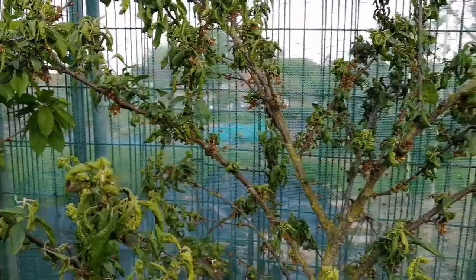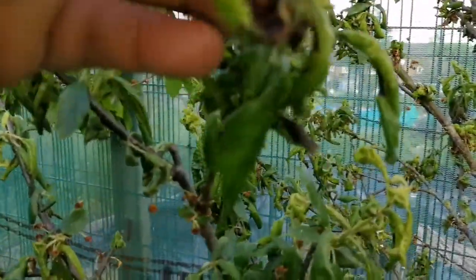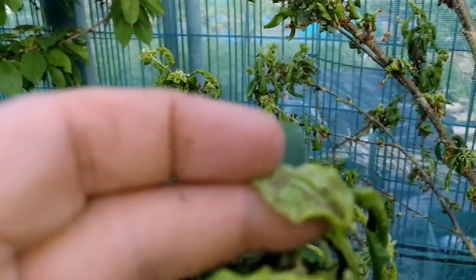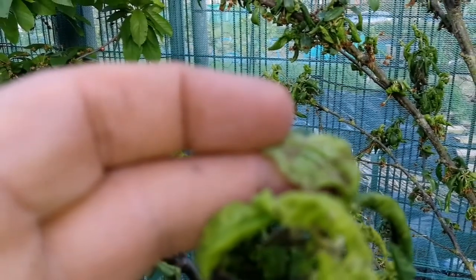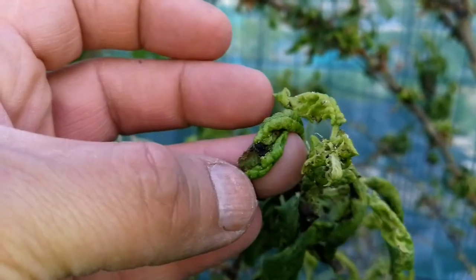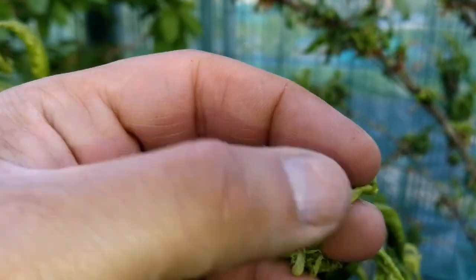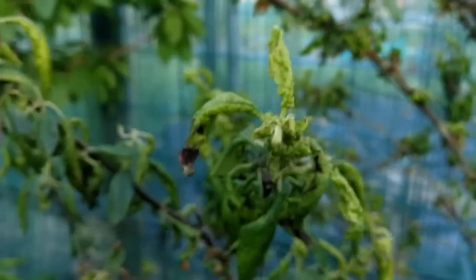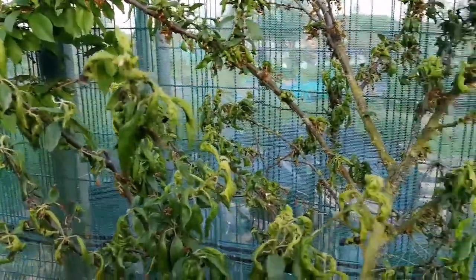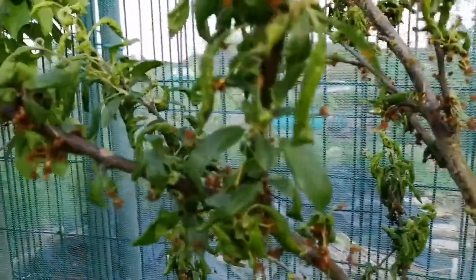So, as you see, this has this kind of, is it a, oh yeah, that's a spider. Yeah, that's the spider on the back. So definitely this is not a good variety. Blackmore Nursery, where I bought this tree, has not supplied it again. It doesn't exist in its catalog. So I suppose it's not good for the British climate.